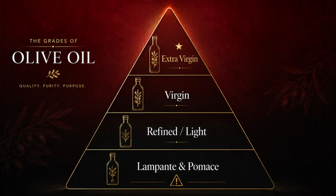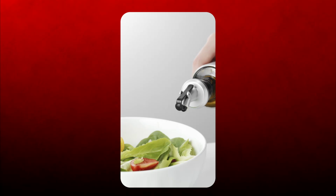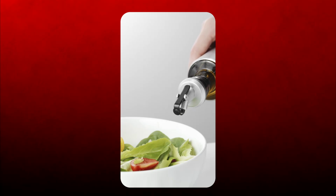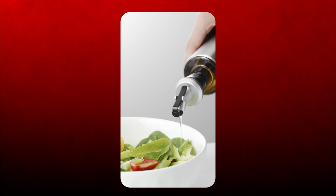Below that, you've got virgin olive oil, still cold-pressed, but with higher acidity and a few minor taste flaws. Below that, refined or light olive oil, which has been chemically treated to strip out defects, along with most of the flavor and nutrients. And at the very bottom, lampante and pomace oil, which are barely food grade until they're heavily processed, definitely not something you want dressing your salad. Every one of these can legally say olive oil somewhere on the bottle. Only one of them is genuinely extra virgin.